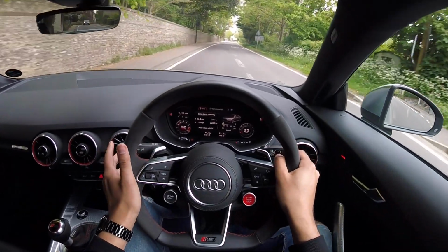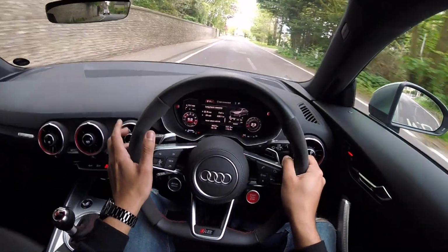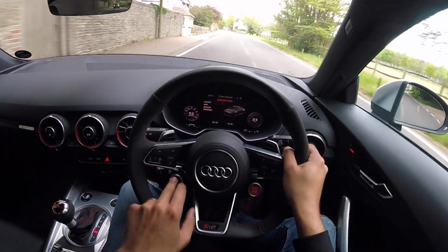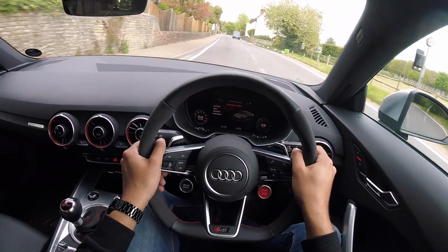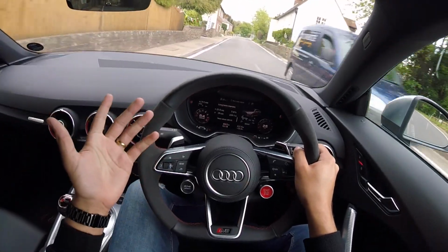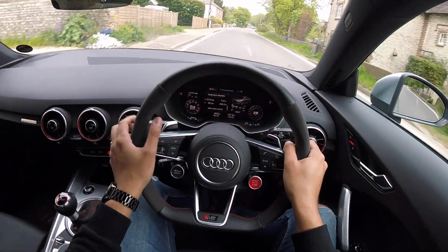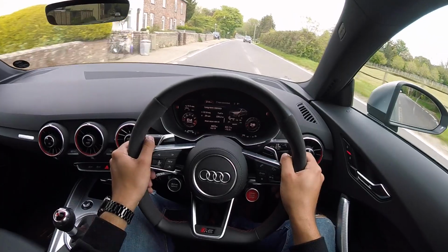So as I've mentioned, this car hasn't got the adaptive suspension, so it doesn't matter whether you have it in dynamic or slip it into comfort, the ride comfort will remain the same. The chassis is firm, as you would expect from a sports car, and you can probably tell my head is moving about a little bit.